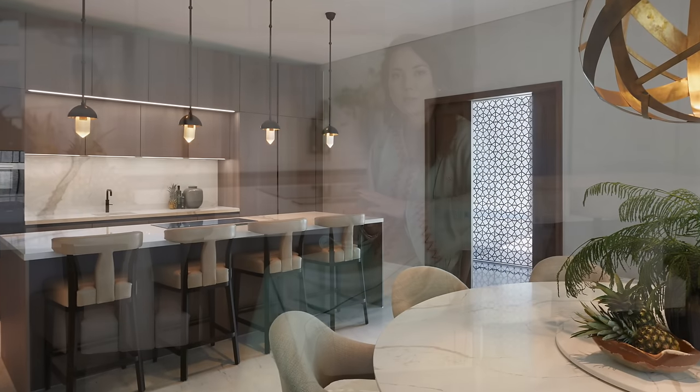For the bar stools, we created a bespoke design for this project, and the ethos behind it was that we really wanted to add a lot of detail, again, to counteract the simplicity of the rest of the kitchen.